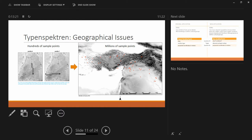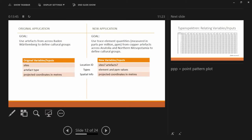The next one is, again, just this issue of scale. Sample points, in all of the original case study areas, are hundreds of sample points. In ours, it's millions, and my computer definitely didn't like the first sampling ratio I chose. So I can't just use the default sample point setting. I have to really think about how to sample and that it's physically viable.